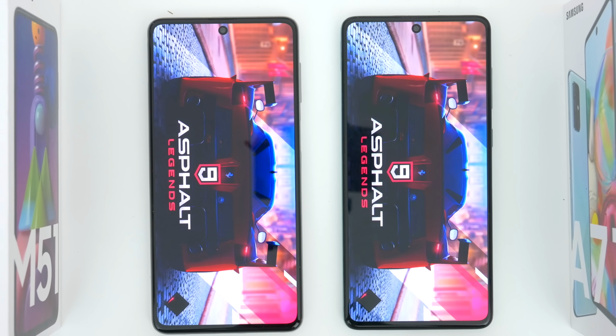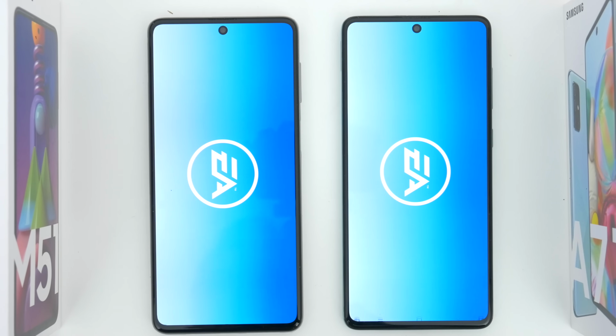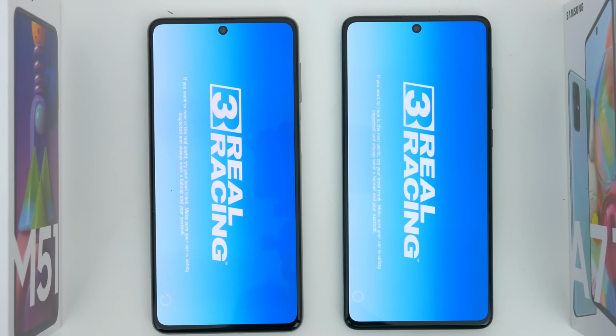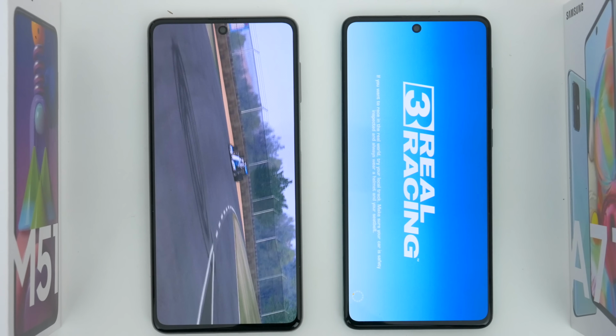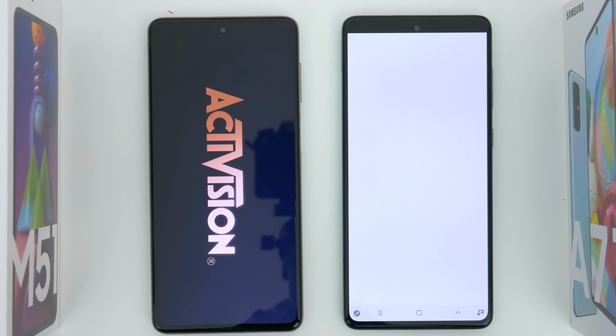The big thing here really is just that while we've come to sort of expect some Snapdragon processors on the higher end A series phones, a lot of these M series phones, even this year, got stuck with the Exynos chipset, which tends to perform worse. With the new M51, however, that's just not the case, and I think the 730G chipset is exactly what this phone deserves. It brings it even with the A71.